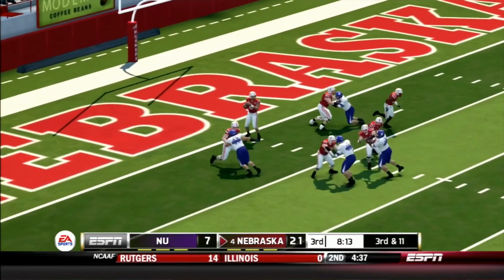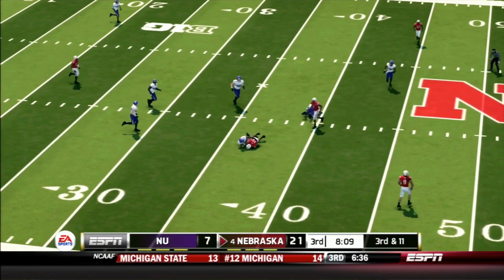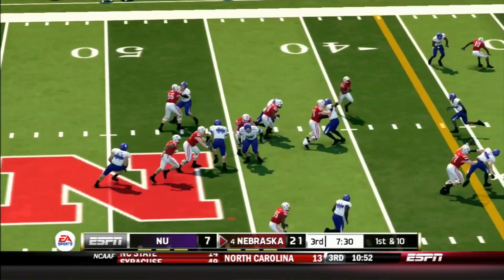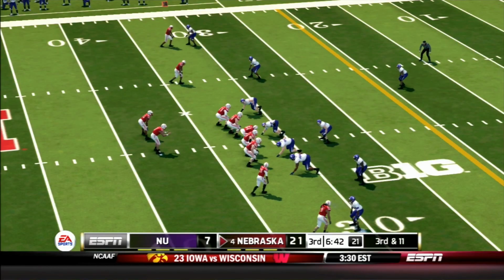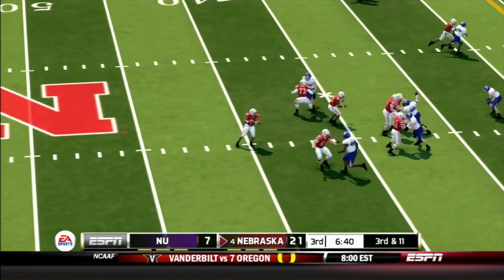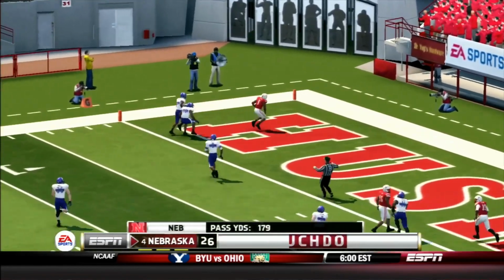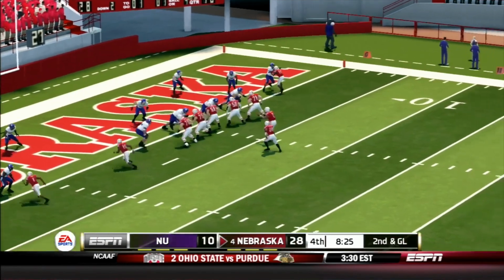Early in the 3rd quarter, buried deep in their own end of the field, Martinez throws off of his back foot. We've seen a lot of interceptions thrown off the back foot, but Martinez is able to complete the pass. 1st down and 10 now for the Cornhuskers. Maurice Washington with a nice gain. Later in the drive on a 3rd down and 11, Martinez going up top on the left side. Touchdown, Nebraska, and the Huskers go up 28-10.